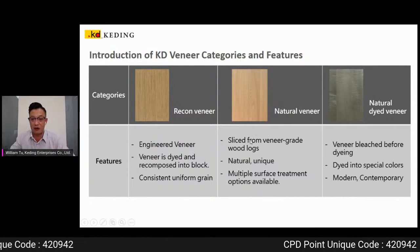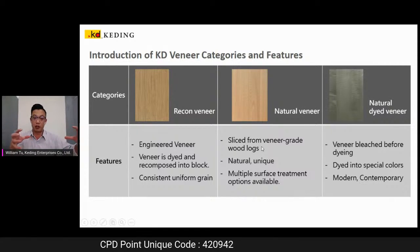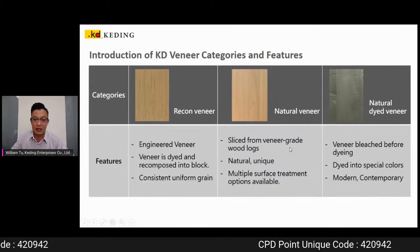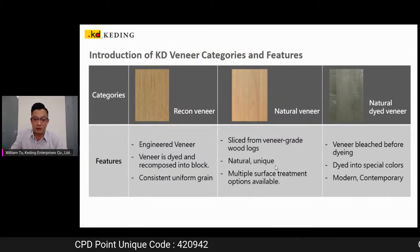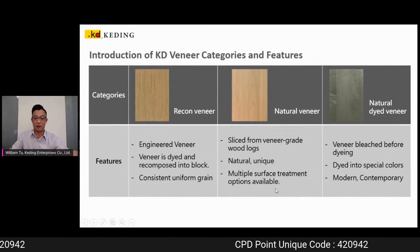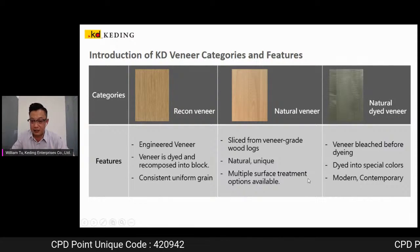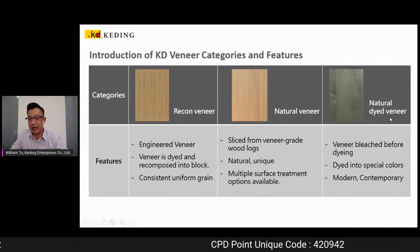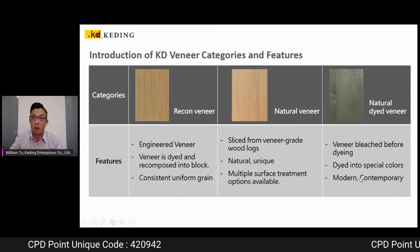Then we also have a natural veneer. These come directly from the log, from the tree. They're sliced, and the characteristic is that no tree is the same, so it's very natural and very unique. We can provide a lot of different surface treatment options for our clients as well.